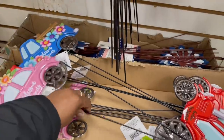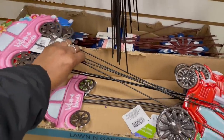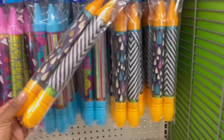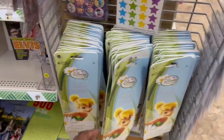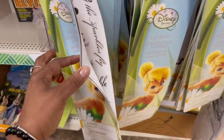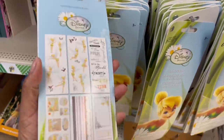Let me see. Girl, you know we still need to get out there and plant with my rookie self in the cart. They got these water squirters here. Look, yellow, blue, and pink. Those are cute. Oh, look at these. Disney fairies, craft stickers. Let me see. Oh, look. Oh, that's cute.